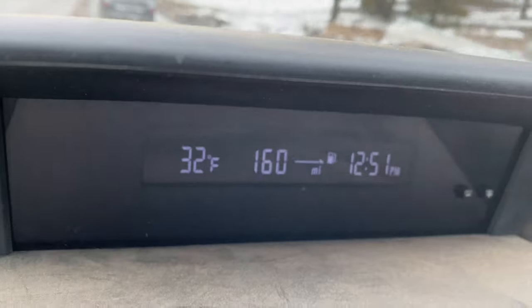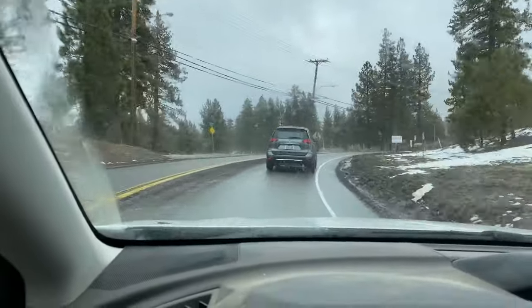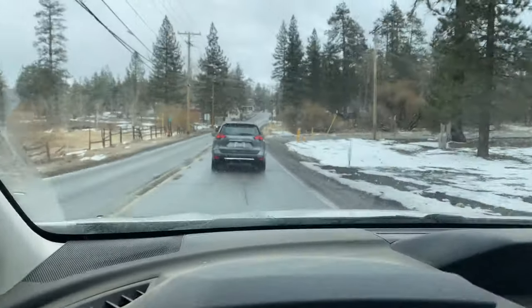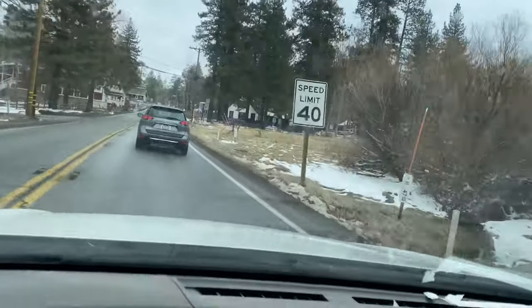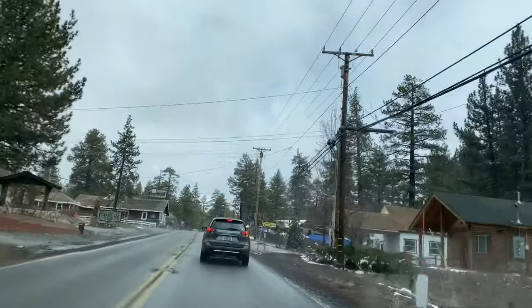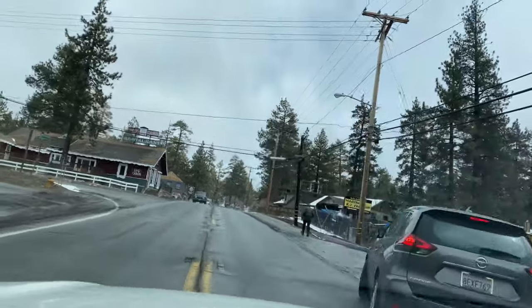It's back up to 32 degrees, so we didn't get into the 20s. Unfortunately, that kind of sucks. Somebody's got to do it, yo. Come on. All right, man. Come on, give me a sec. Oh, here we go. This guy's making a right. Thank goodness. Get out of my way.